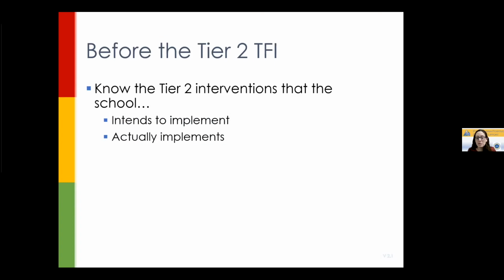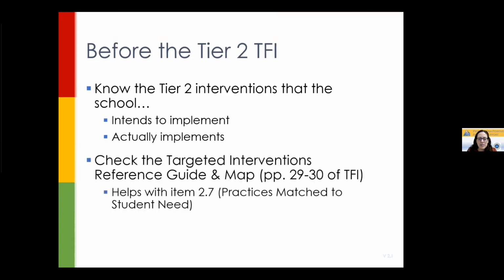If they're only implementing 1 tier 2 intervention, at least they're doing the one, but know what they're actually doing, because you don't want to score just based on what's on the paper. Yes, always refer to the paper for what they have, but you have to know what they're actually implementing from that paper as well. Think about the interventions that are being implemented.